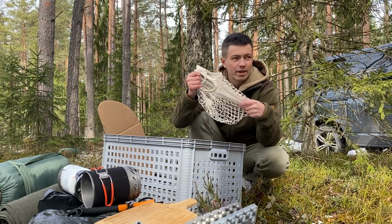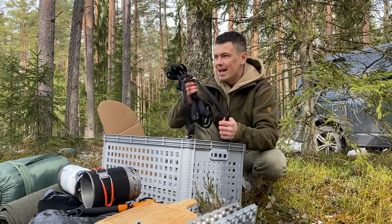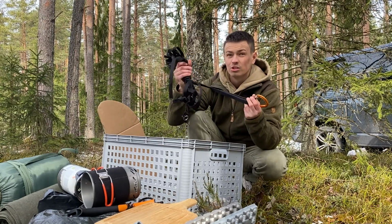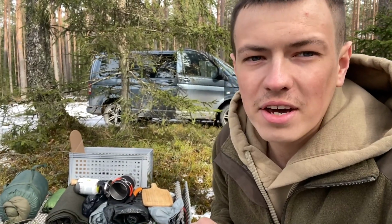I have a little bag to carry things around. I usually carry firewood in this. Then I have a long leash because, as you've seen, I have dogs, and when they are in the mood to run away, I usually tie them up to a tree with this long leash. Okay, anyways, I think I went through everything. That's all the gear I usually take on my trips.